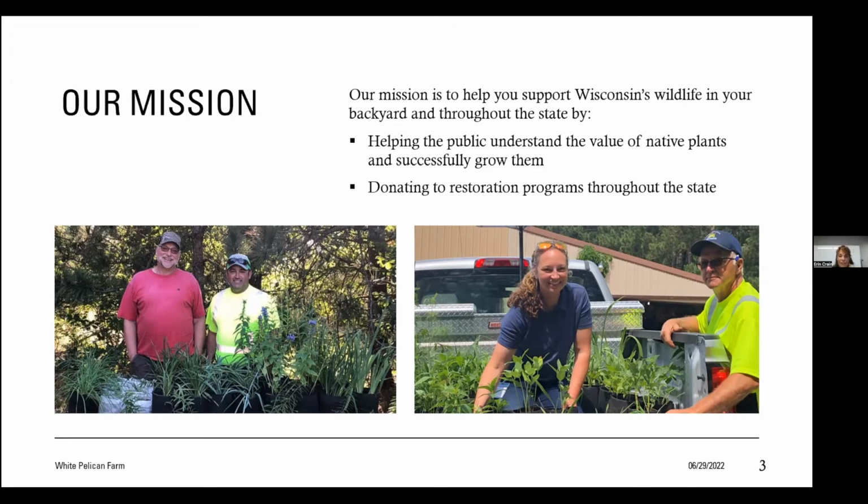And what you can see here on our slides is Greg Hall from DeForest on the left-hand side, and that's Cindy Bertley from Sun Prairie. They've been great partners over the years and have collected a lot of plants from us. Another part of our mission is to help the public understand all of the services that native plants provide.